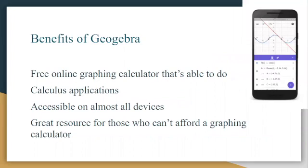The benefits of GeoGebra: it is a free online calculator that's able to do calculus applications, which means we use this in class and it's very helpful. It helps us solve and see where our function is going. Is it decreasing, how is it shaping, what is the limit, and all that? It is accessible on almost all devices. It is a great resource for those who can't afford a graphic calculator. Exactly. Like myself, if you go through financial issues, you can have that calculator to help you.